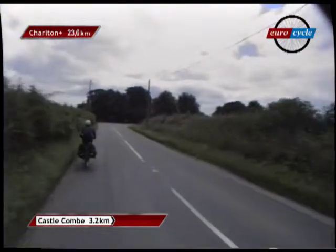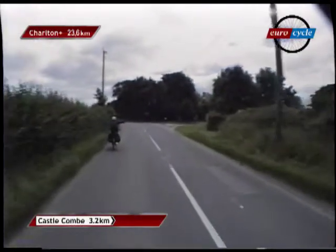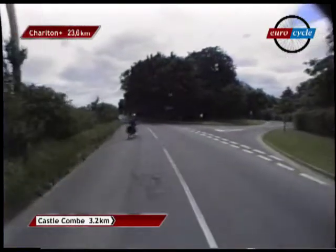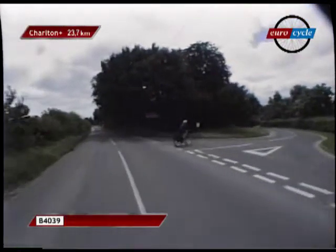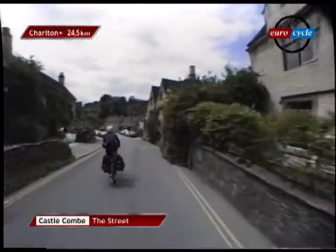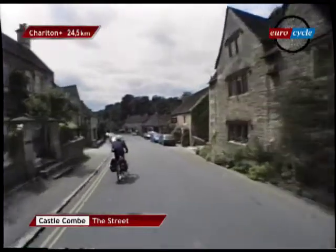Many of the roads in these parts are only known by their destination. This tells us we're going in the right direction to Castle Combe. The roads are well marked here, so it's easy to follow the signs. Cruise downhill into this very picturesque valley village.